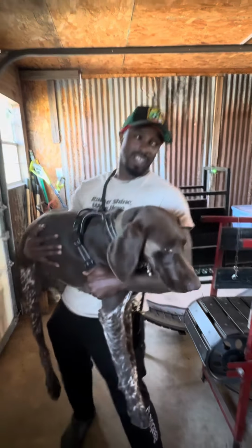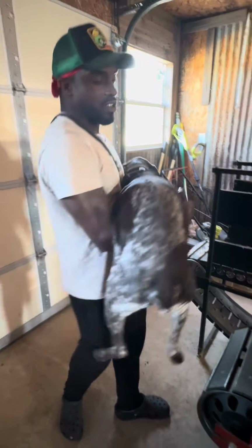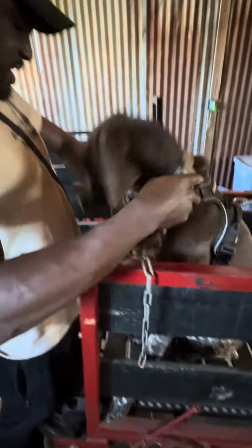All right, so we got Drake and we got the vicious treadmill. And we're going to see if we can force this dog to run on this treadmill. This is the first time he's been on here. So we're going to place him on. And we're going to see if we can motivate him to get a little exercise in.